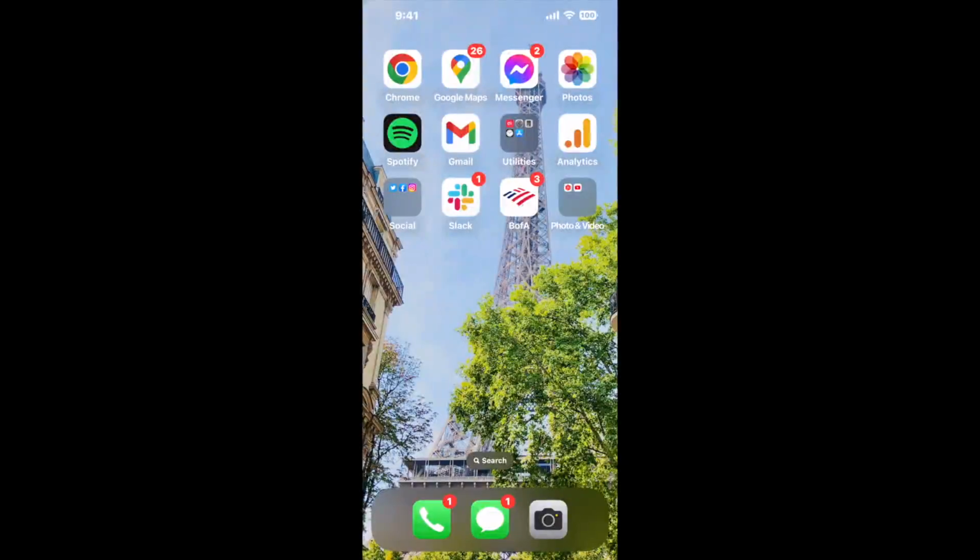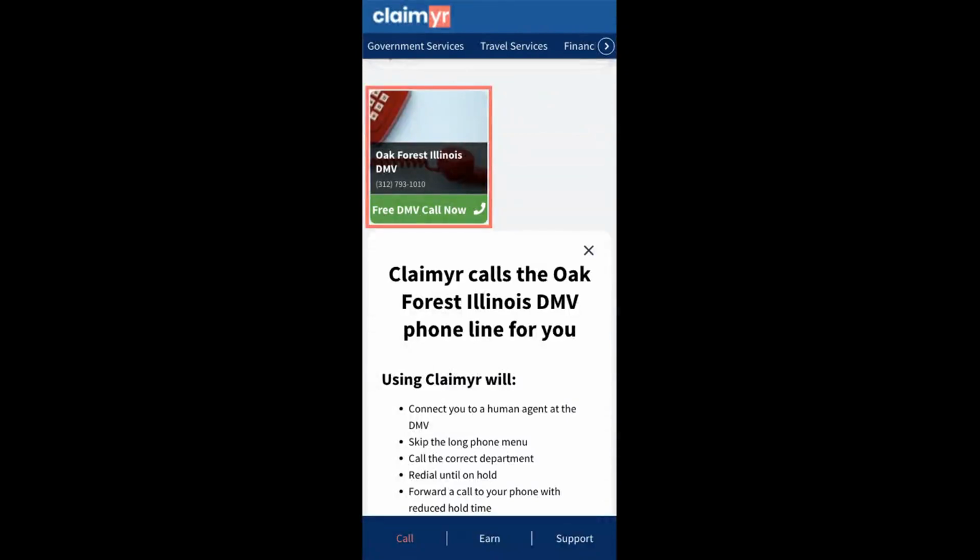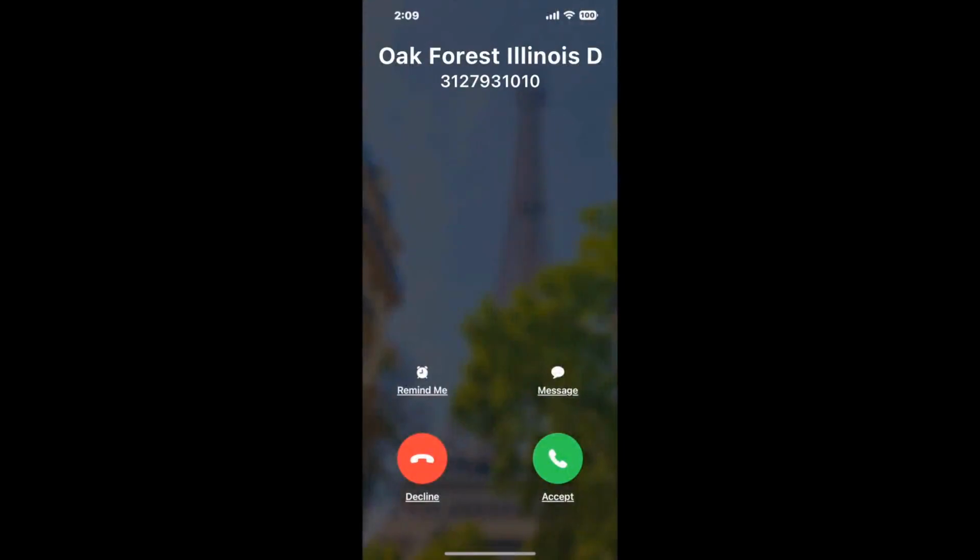I built a calling tool. To use it, open up your browser, go to Claimyr.com, and search for the Oak Forest Illinois DMV option. Claimyr can automatically call any phone line for you. It'll connect you directly to a human at Oak Forest Illinois DMV.